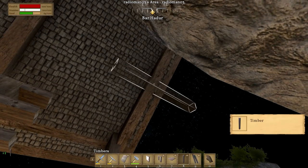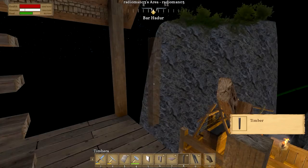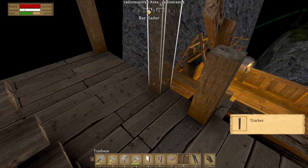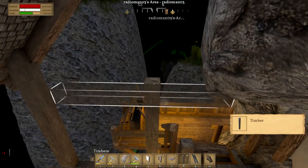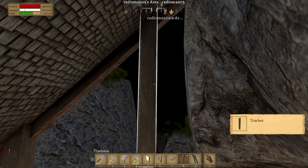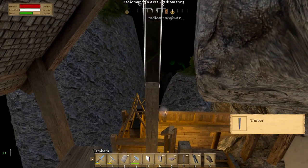Can I start from up here? Let's see. I can. Not really. No, that's not going to be very good. Maybe if I come down like that. I can't see what it's doing up above. It looks like it's too long.